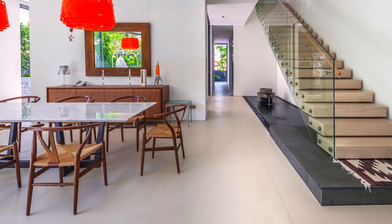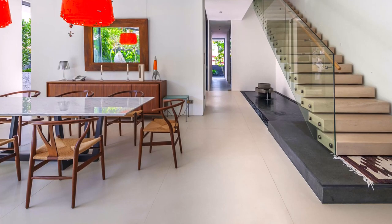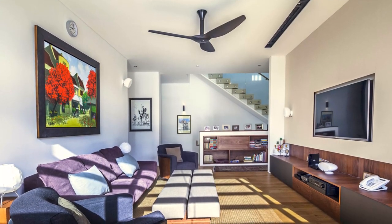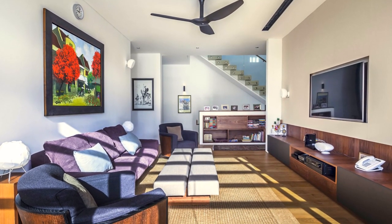The layout on the first story is simple, comprising the living room, dining, kitchen, guest room, and a small children's pool. On the second story, a family room, and three bedrooms for our client and their two children.